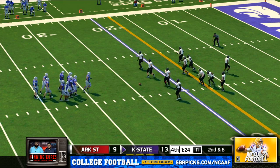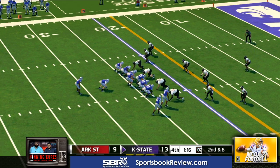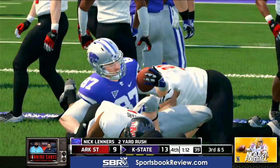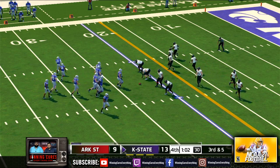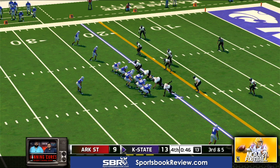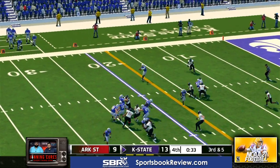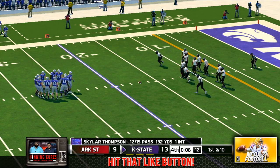That makes it second and six. It's second and six. Ball on the 24-yard line. Just over a minute left. And he is drilled at the 22-yard line. And this play is number 8 on the drive. 18-yard line. We're at play number 9 of this current drive.